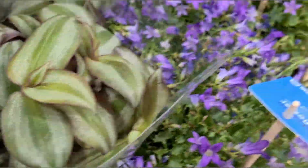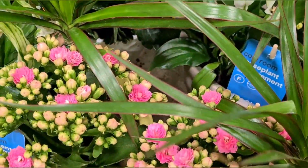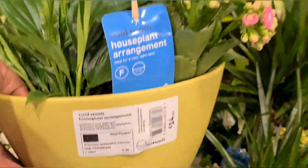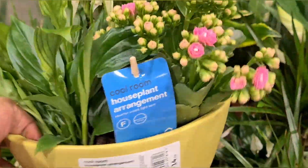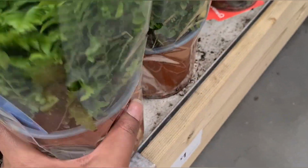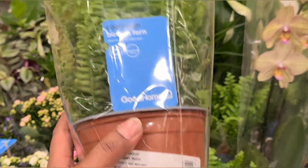Beautiful. They have got some nice plants going on here. Okay, they made a display piece here. All in a pot, £14. I've got all of these at home individually, not put together, but as a display piece, it looks really nice. Okay, some more here. £4, that's quite good.